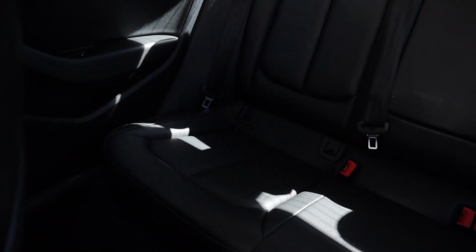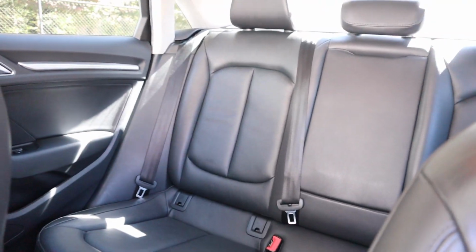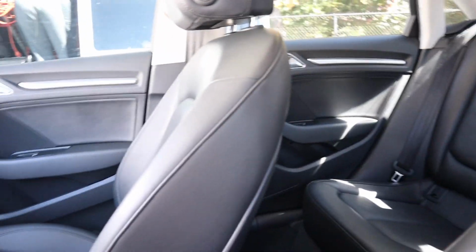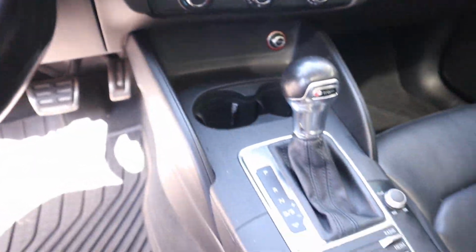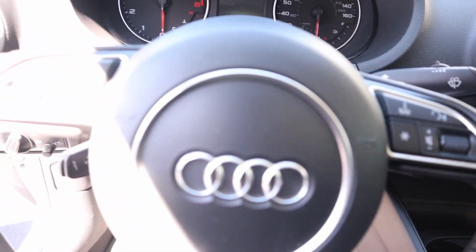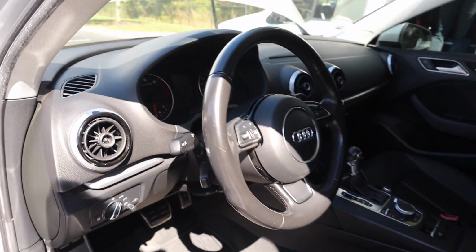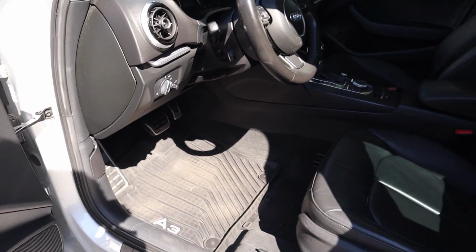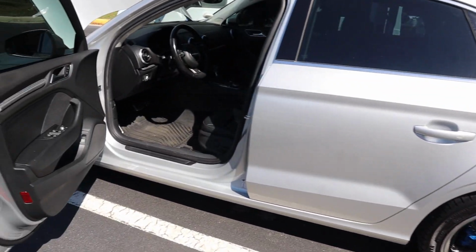So yeah, this is a look, man. It's not that bad. We'll probably knock this out maybe, I'll say 2 hours max, just because we're in the apartment complex, so we kind of got to set up and stuff like that. So yeah, get those air vents looking clean, get those floor mats out. And then we have the wheel bucket already here ready to go.